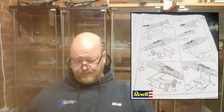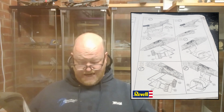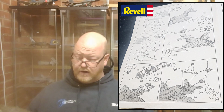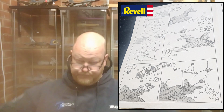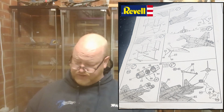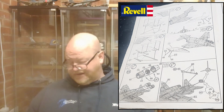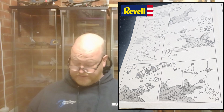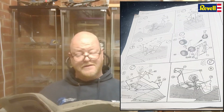Section 18, your cockpit and all that front end, stick that in. And that was a pretty decent fit. 19 is your intake doors. 20 is the cowling over that. 21 and 22 is the reverse side. 23, slats. 24 is your infamous up-angled wing edges. 25, 26, other side. 27, putting your burners in. 28 is a arrester hook. And then you're onto undercarriage.